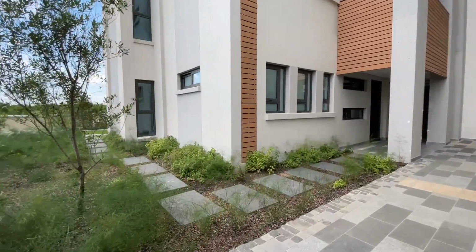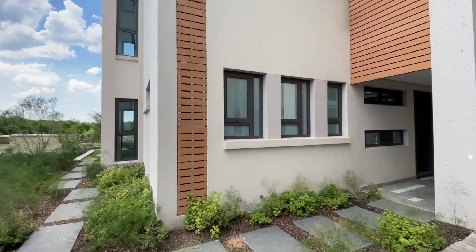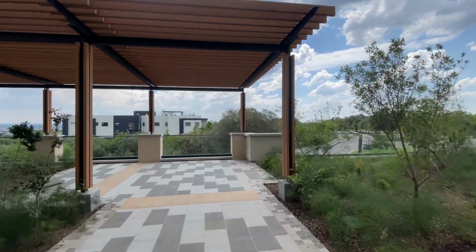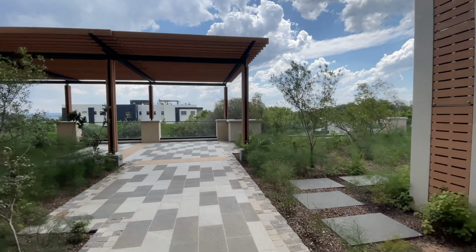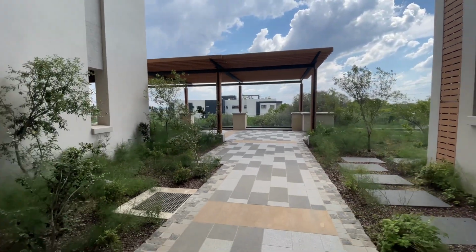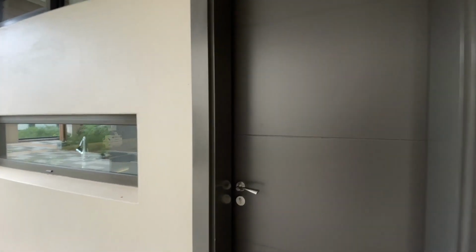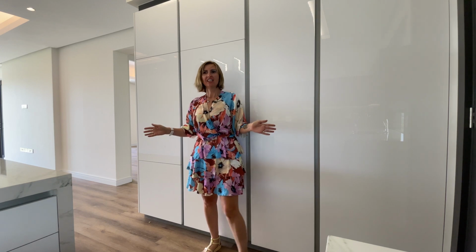unit. So imagine this is actually the end of the unit, and you can imagine if you have guests, you can come and sit here under this pergola, and you also have space inside as well as a covered patio and an open patio. It's an absolute stunner. Let's go in.